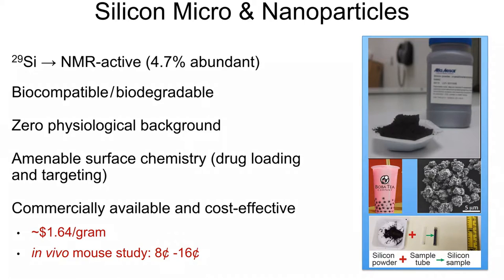And silicon is really biocompatible. It's actually a dietary supplement. It's a thickening agent, sometimes in milkshakes and smoothies and things like that. And you don't naturally have a lot of silicon in your body, so there's no background signal to compete against. And one of the best things about silicon is that it has a really simple surface chemistry. So it's really easy to attach things to it, such as targeting agents like antibodies, aptamers, small peptide strands, as well as therapeutic drugs. And there's a whole class of researchers that look at silicon particles just as drug delivery vehicles and nothing else.